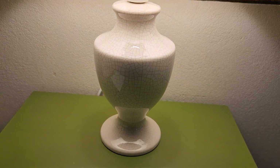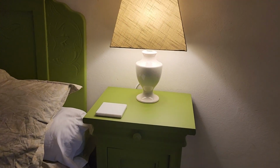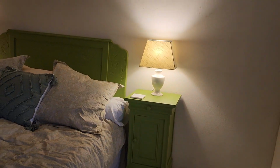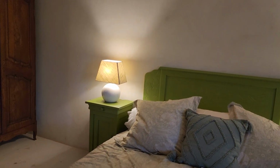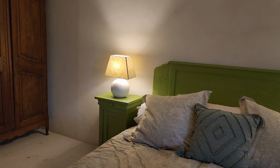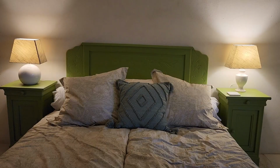I don't know if you'll be able to see that this morning, but the lamp itself needed to be rewired. It was quite old, so Mr. Huff took care of that for me. And then I managed to find another lamp, while a slightly different shape, that has the same crackle finish. These were each purchased separately from consignment stores.